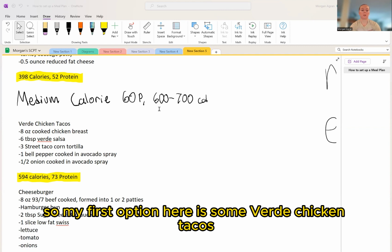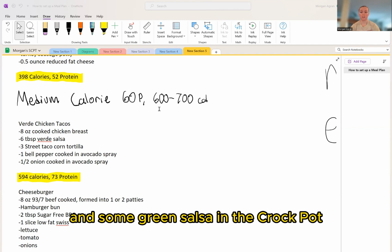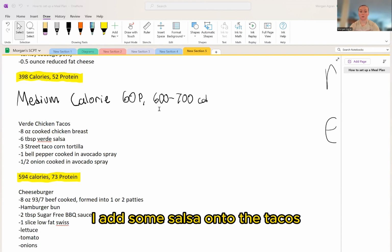So my first option here is some Verde chicken tacos. What I like to do is cook some chicken breasts in some green salsa in the crock pot, nice and low for 8 hours. And then this is my prep for the week. I add some salsa onto the tacos once I've made them.